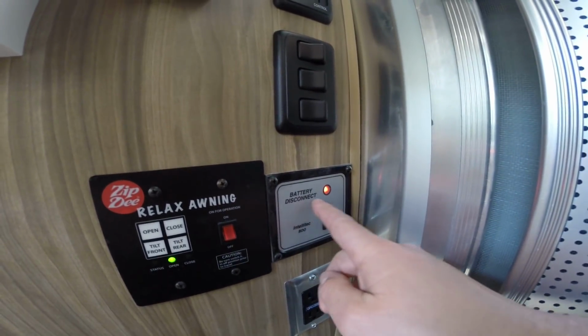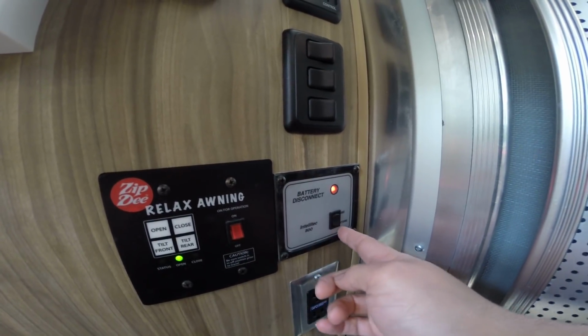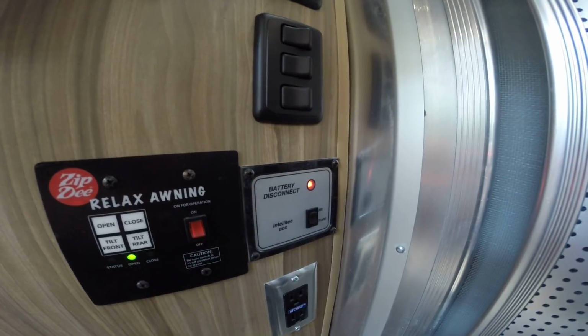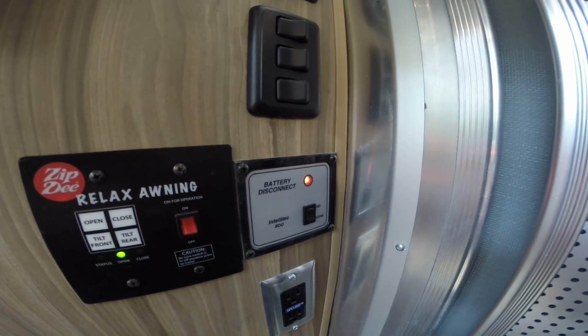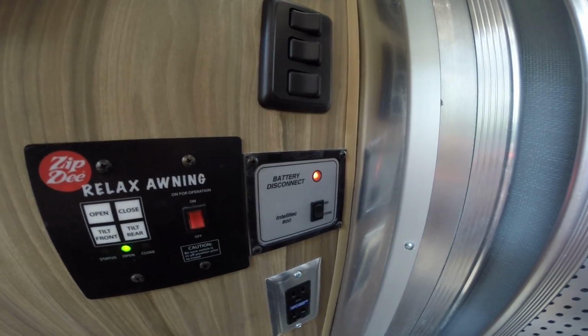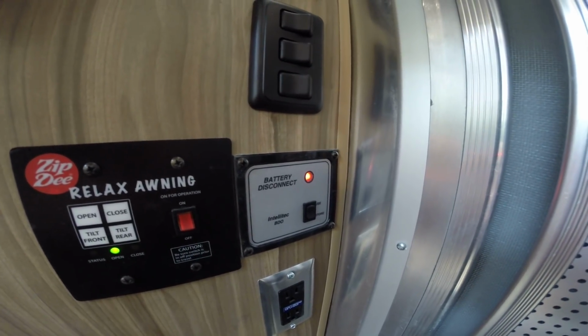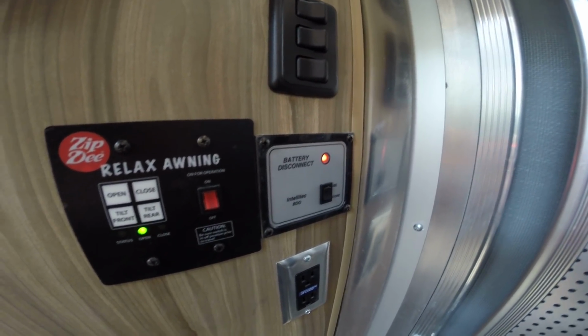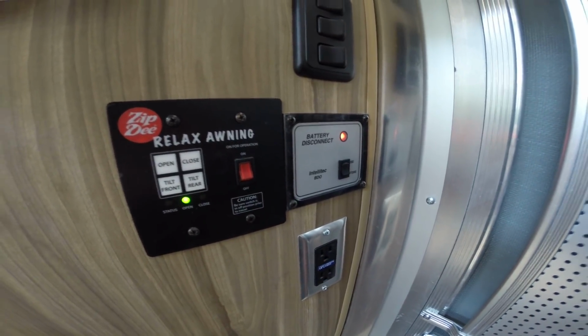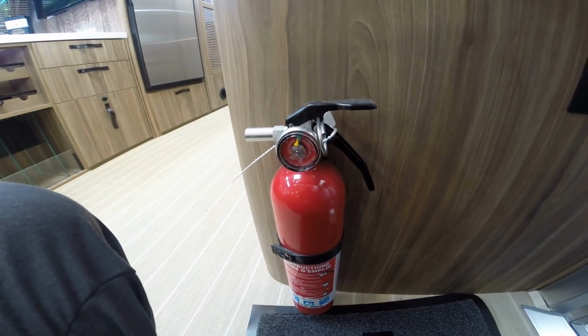The battery disconnect allows you to shut down the battery to store when you're not using the trailer. Put it to use before you plug the trailer into electricity, or just put it to use if you want to come in the trailer and turn on some lights. There's an electrical outlet here. It's GFCI protected. Fire extinguisher.